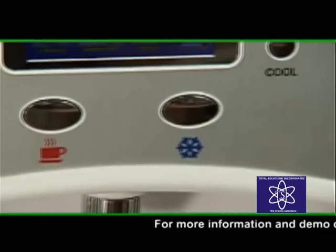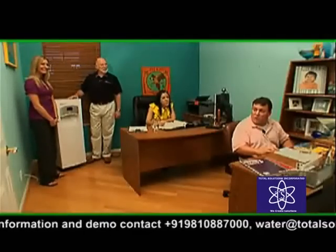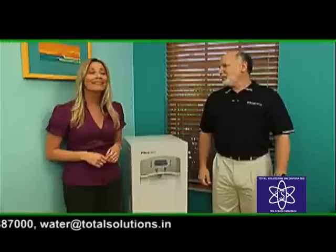Well, that does sound very convenient. So now the water is chilled, right? Yes, actually, it's cold and hot water on demand. Okay, great. And I love that it doesn't have a chemical or plastic taste. Well, thank you so much, Jim and Mary, for inviting me into your home and to see an example of a green appliance in use.